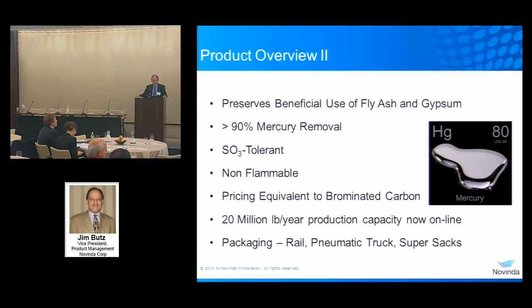We've shown mercury capture greater than 90%, so easily meeting the MATS requirements, and I'll show you some of that data as we get into the specifics of the field tests. The material has been shown to be pretty SO3 tolerant. One of the tests that I'll show you today had an SO3 concentration of about 20 ppm at the injection location, and we were able to very effectively capture mercury at that location.